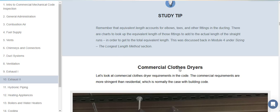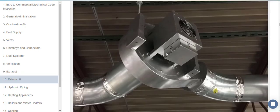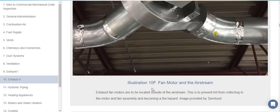Commercial clothes dryers. Let's look at commercial clothes dryer requirements in the code. The commercial requirements are more stringent than residential, which is normally the case with building code. Illustration 10F: Fan motor and the airstream. Exhaust fan motors are to be located outside of the airstream.